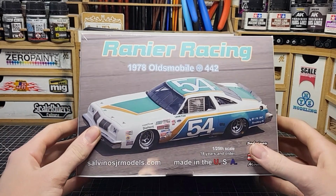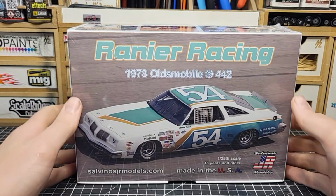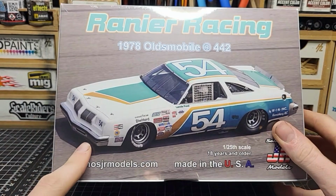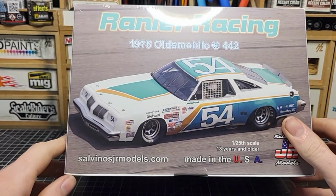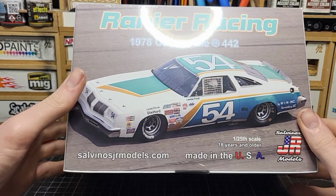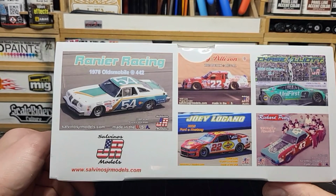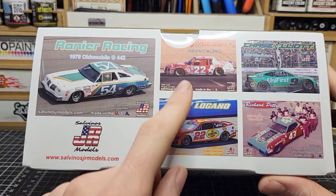So back to this beautiful kit. We're going to go ahead and zoom you guys in a little bit closer. Oh wait, so Veneer Racing, really neat. We have not gotten the Oldsmobile kit from the Builders Club in quite some time. I've never gotten one since I joined a little over 2 years ago. So this is pretty neat. There are some of their kits that are coming out. Actually, we got that one.